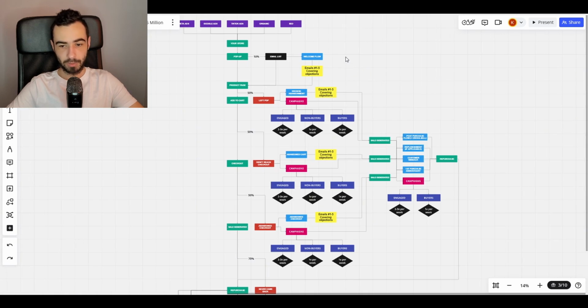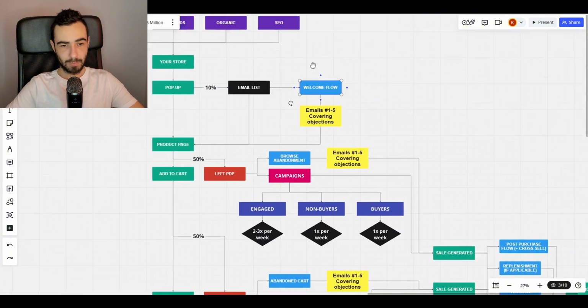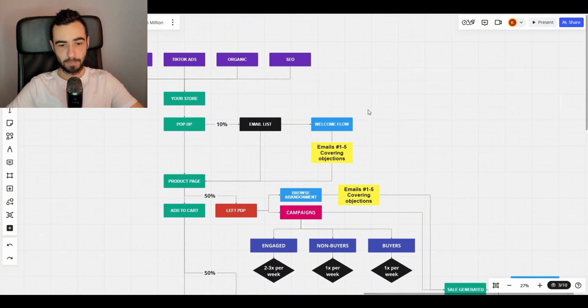But to be honest, the most important flow that you need to set up is going to be your welcome flow, because in most cases, that's going to generate sometimes even up to 10 or 15% of your total revenue, just because the buying intent is so high. So you need to make sure that you have a rock solid welcome flow.